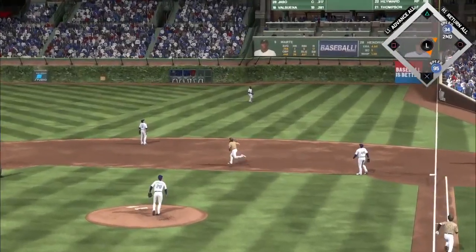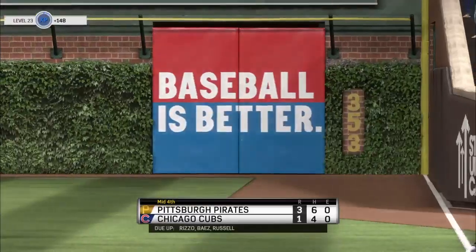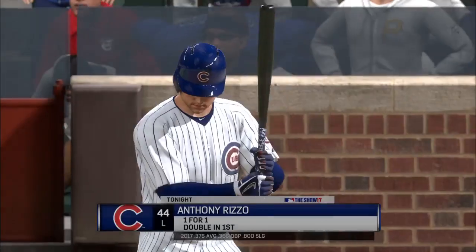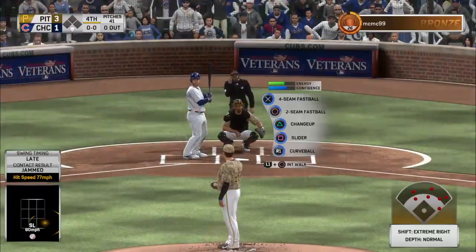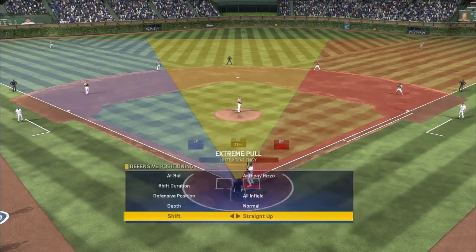Fly ball out to straightaway right. Hayward has a read on it, and that retires the side. Trying to pick things up where he left off. Anthony Rizzo, 1 for 1 as he reached base with a double.